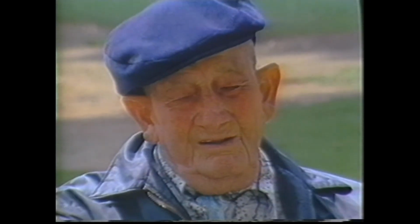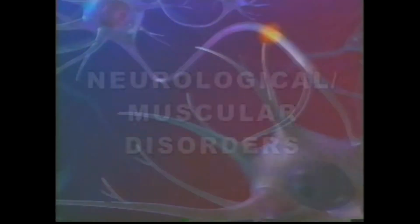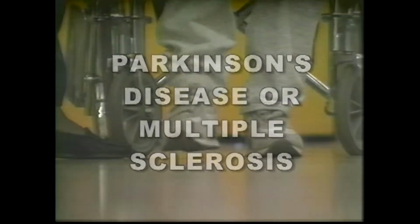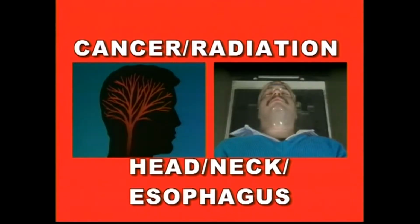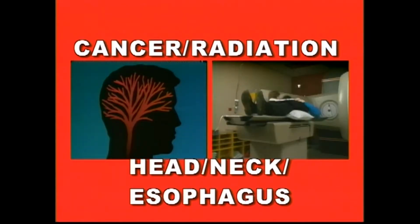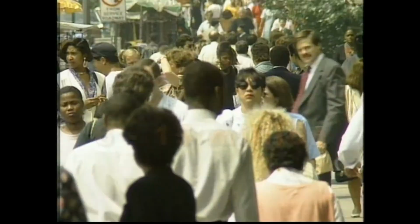Causes include conditions and disease states such as poor dentition, stroke, neurological or muscular disorders such as Parkinson's disease or multiple sclerosis, cancer or radiation treatment of the head, neck, or esophagus, or trauma to the esophagus, larynx, or pharynx.